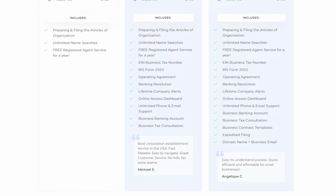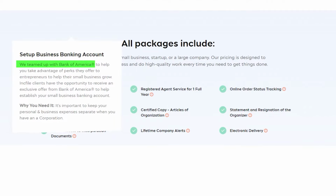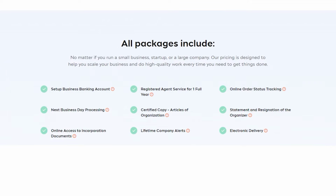Their Platinum package also has these services in the bag, with the unique addition of expedited filing, getting a domain name, and a business email which essentially increases your LLC's credibility. InkFile's set of awesome features does not end here. They are also exceptional for having an inclusive partnership with Bank of America, so you can easily open an eligible checking account for your business. Yes, it is a must for your LLC to have a business account.